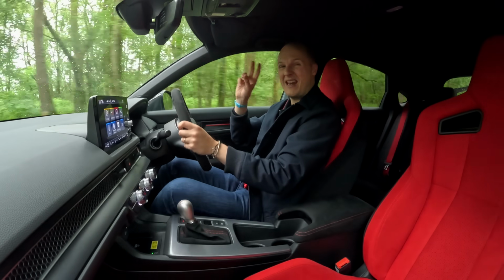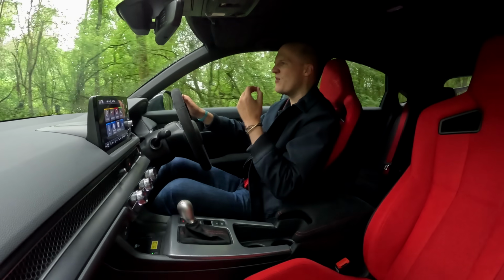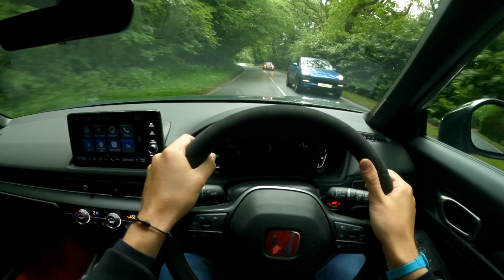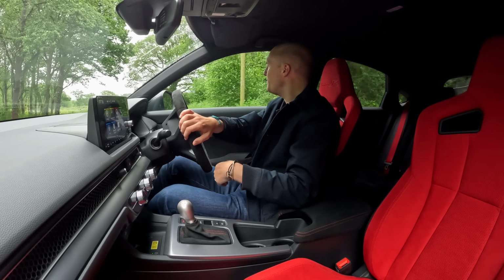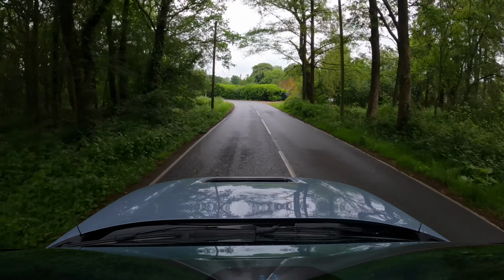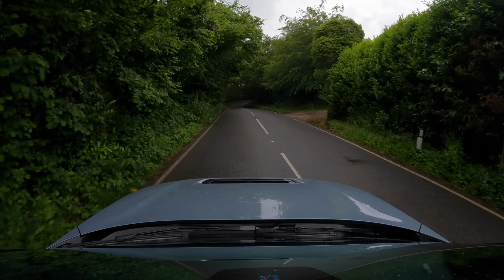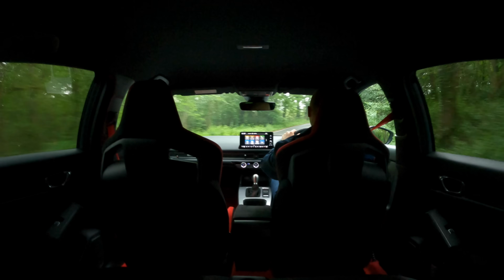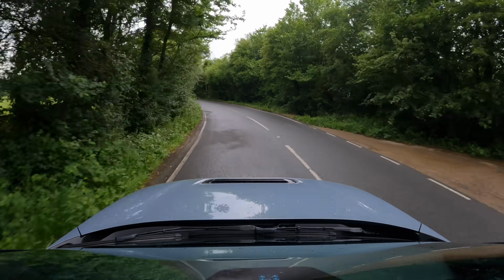The other possible negative I can think of is the fact it doesn't feel that small on the road, this car. That was always the beauty of a hot hatch. It was small and nimble and easy to thread down a British B road. But yeah, it's not big, but it's not small. Is that it? I think it is. Let's get on with the positive because there is so much positive. This thing is near on perfect. For a hot hatch, there is so little I can fault with this car.